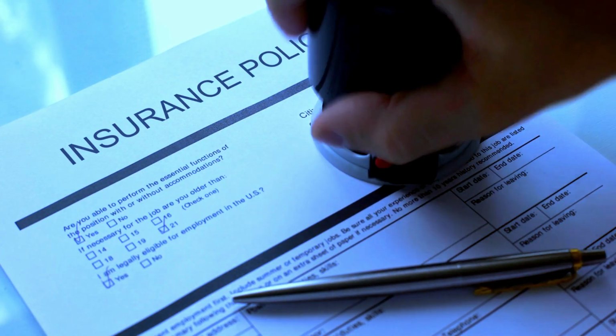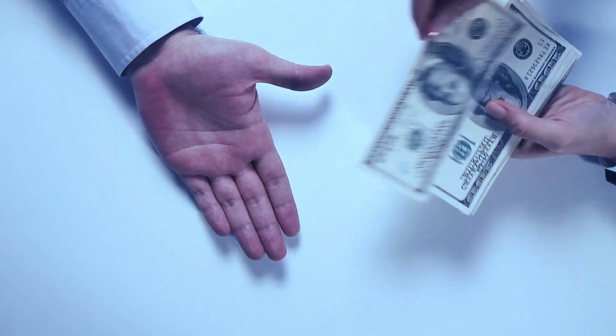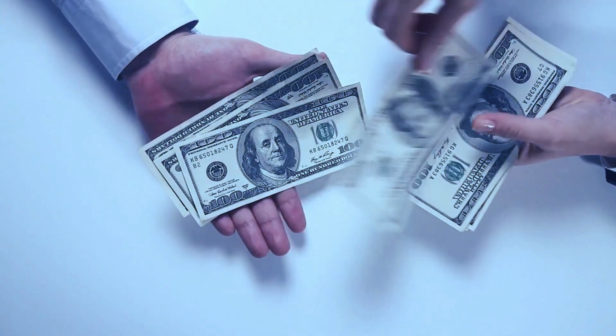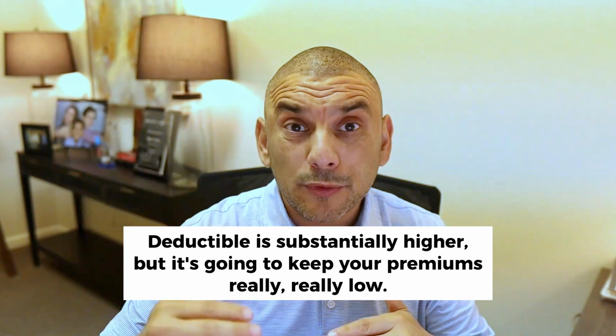Okay, and once you meet the Part B annual deductible, Medicare will pay 80% of the approved cost of the Part B services. This means that you, the Medicare beneficiary, will pay the other 20% until you meet the $2,700 deductible. But any amount that you pay towards the Part A and Part B deductibles is all included in that $2,700 deductible. Okay, so I want to be very clear about that. That works just like a regular Plan G. However, the deductible is substantially higher, but it's going to keep your premiums really, really low.